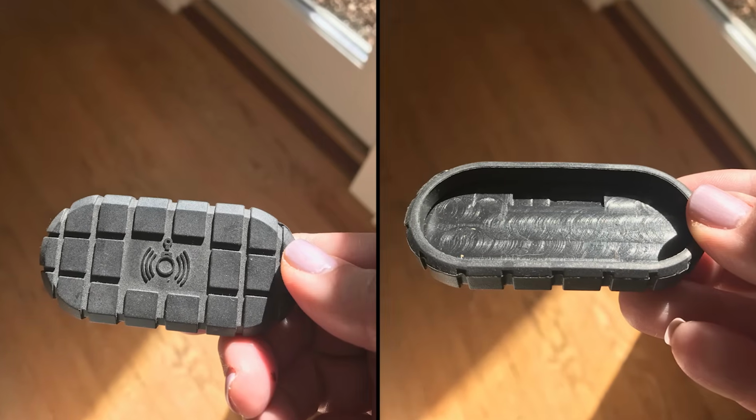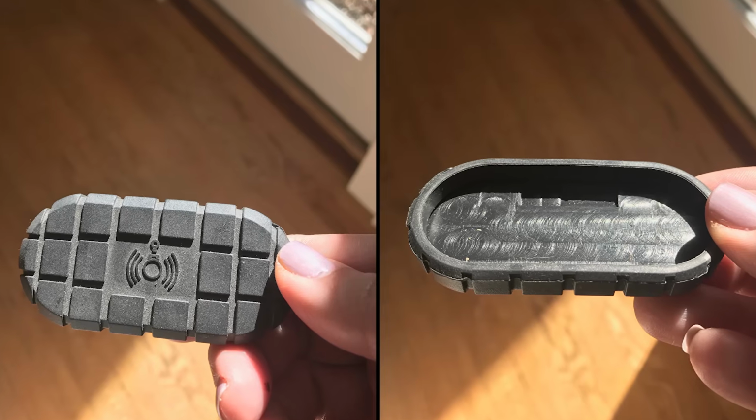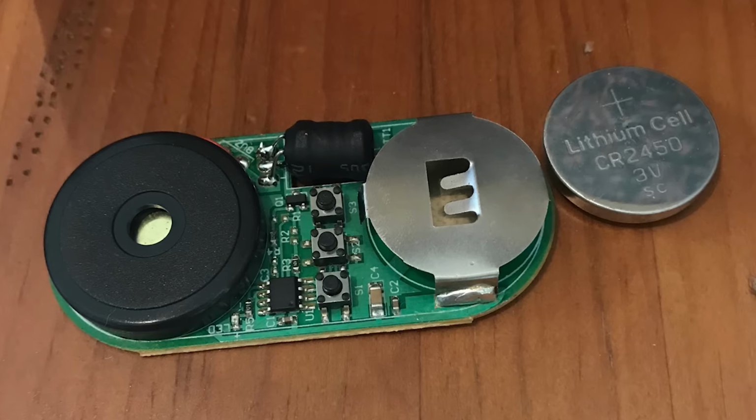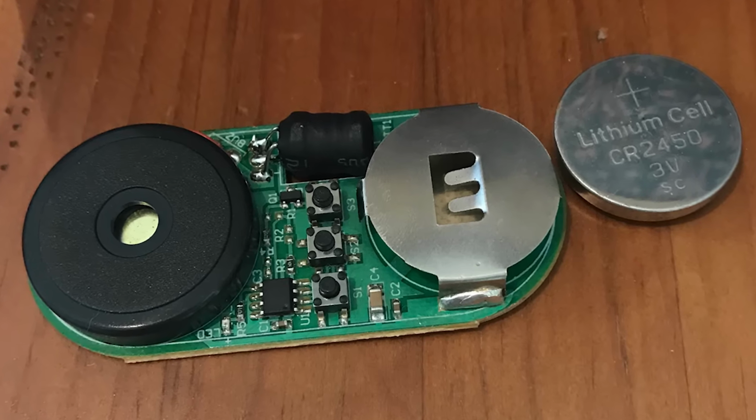My mom found this small, rubbery black object hidden on a shelf in our house. It has a textured surface with a grid pattern and a symbol in the center that looks like a signal or sound icon. Does anyone know what this thing is?